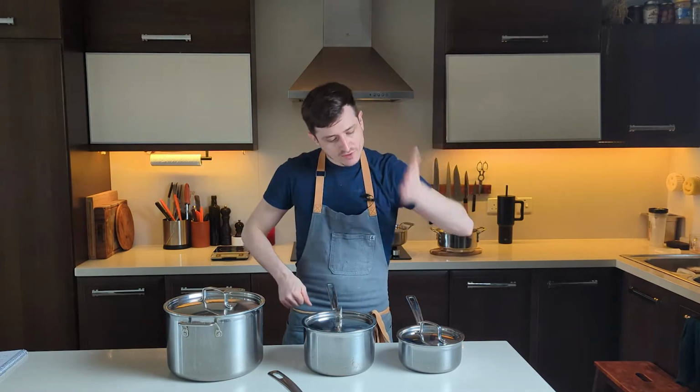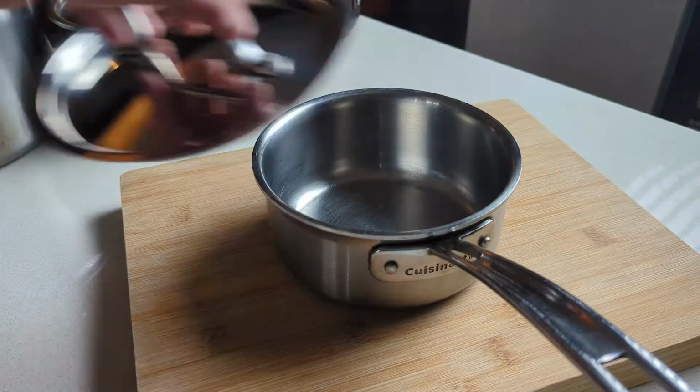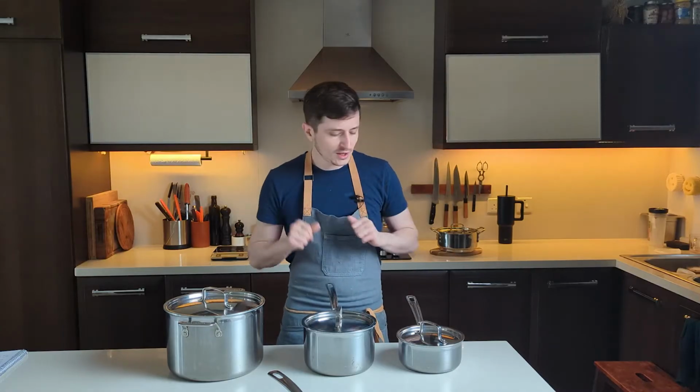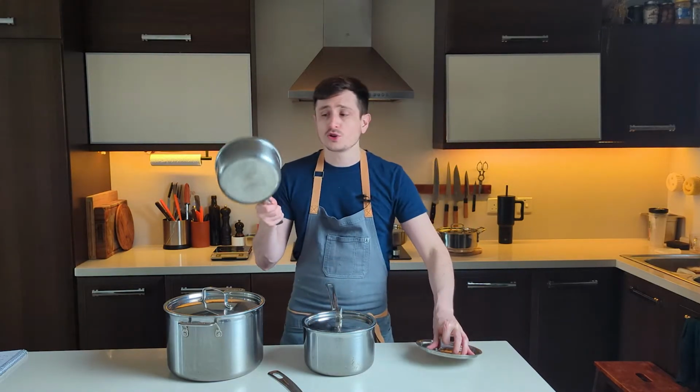Next, we are talking about pans. As you can see over here, we have a small one, we have a medium one, and we have a large one. And they all have their own uses. Additionally, something to keep in mind, they all have their own tight-fitting lid, which is super, super useful. But we'll talk about those a little bit later. Pans. Now, starting with the smallest one.